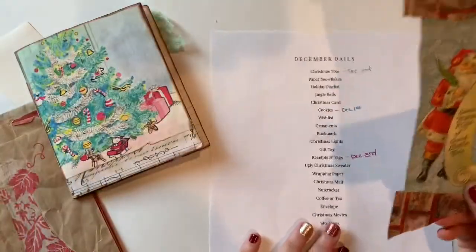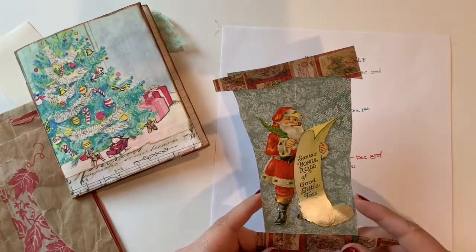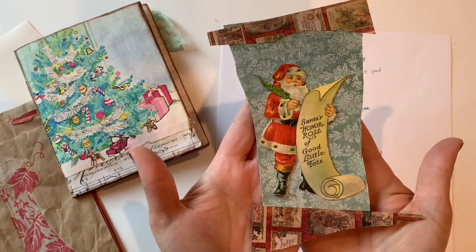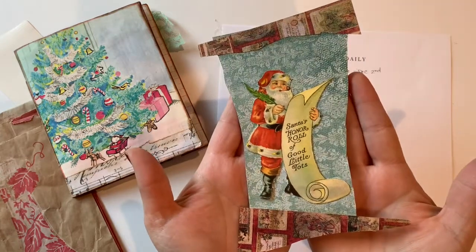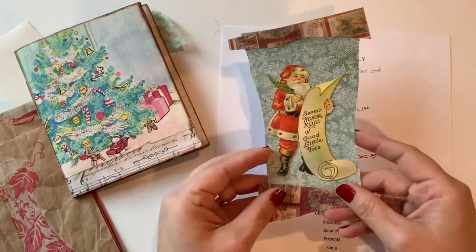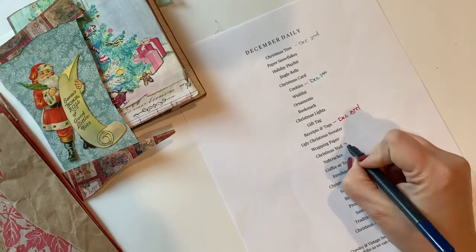And this didn't technically come in the mail, but it is something I received that is Christmas mail-esque. My sweet friend Rachel's adorable son Ezra made this for me, and it says Santa's honor roll of good little tots. He made this for me out of scrapbook paper and embellishments, and I absolutely love it. And he wrote his name on the back of it, so I wanted to have a special place to keep that as well. I'm just going to go ahead and mark off Christmas mail for today.